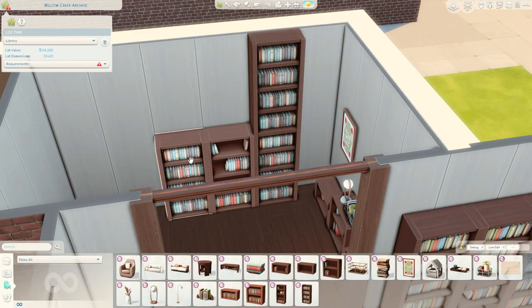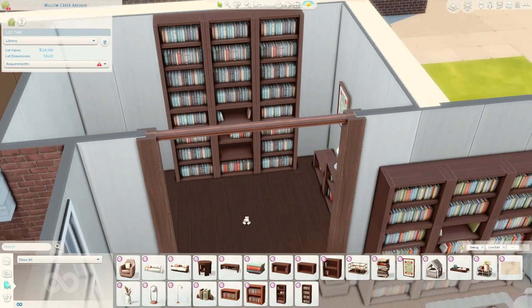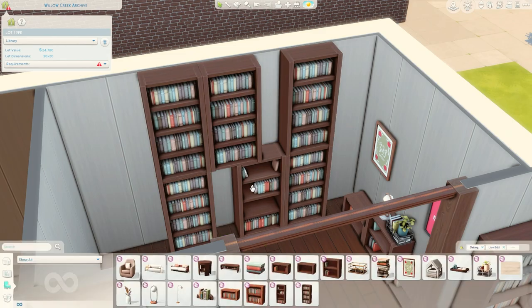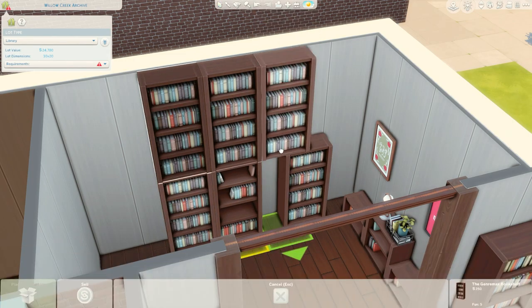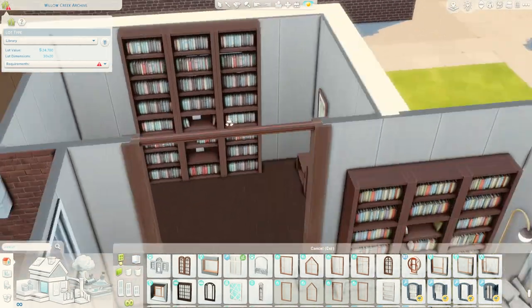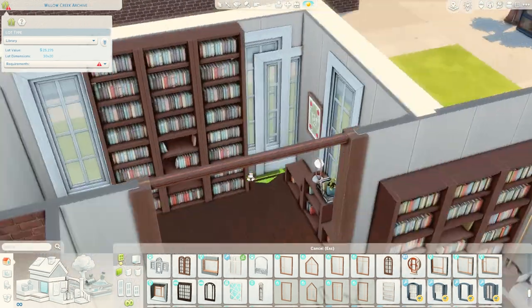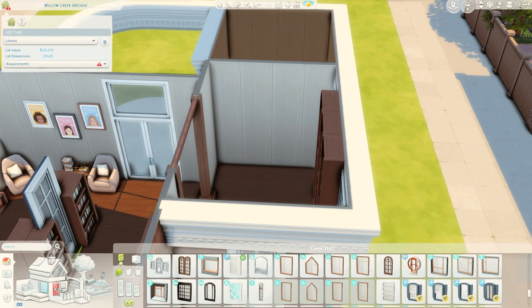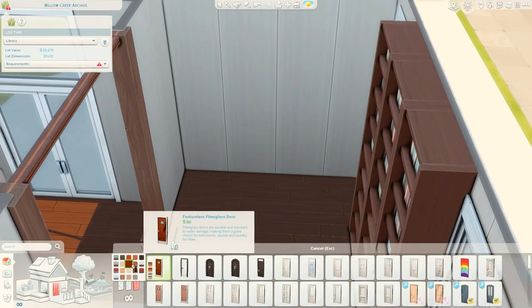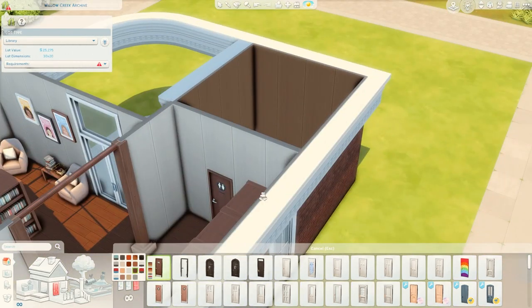But yeah, so I'm pretty much just going to be building a library. It's base game and Book Nook kit only, so if that's all you have, you will be able to place this in your world. I'm putting it in Willow Creek, on a 30 by 20 lot, but it's a small little book, I almost said bookstore, library that you could probably put even on a smaller lot and just adjust the outside as needed.